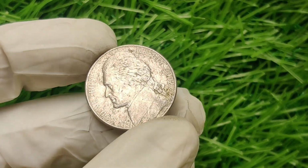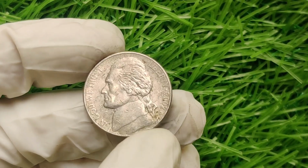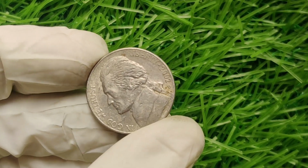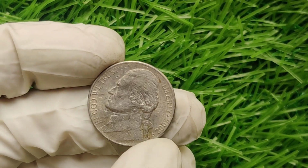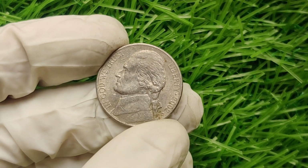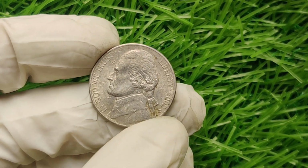Make sure the coin is in good condition. Coins with any significant wear, scratches, or damage will be worth much less. Also, make sure the mint mark D is visible and intact. It's essential for verifying that your coin is, indeed, from the Denver Mint.